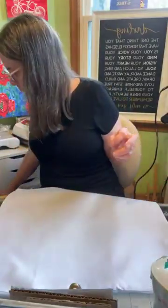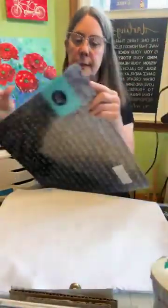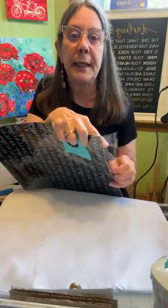The other thing I'm going to be working with is a Chalk Couture ink mat. And what the ink mat does is it's stiff and it's sticky, okay? It's stiff and it's sticky.